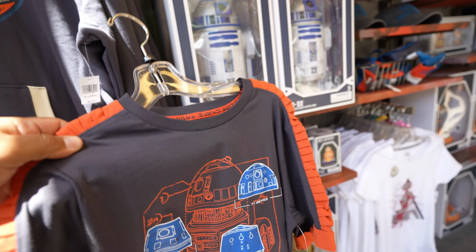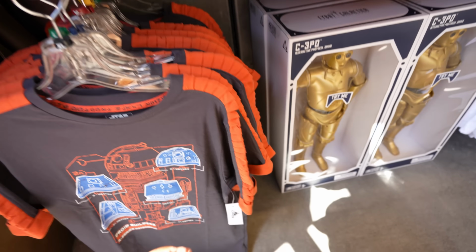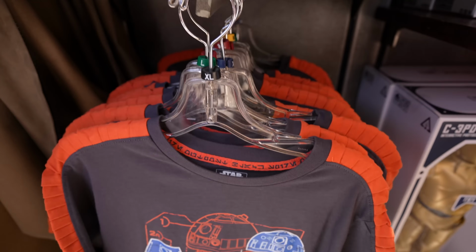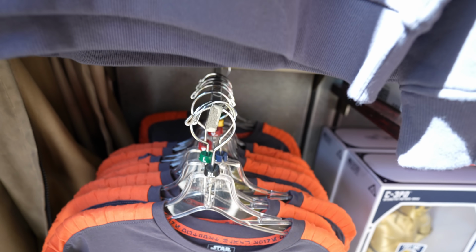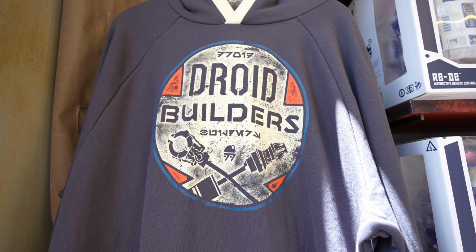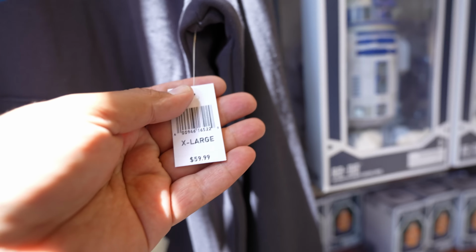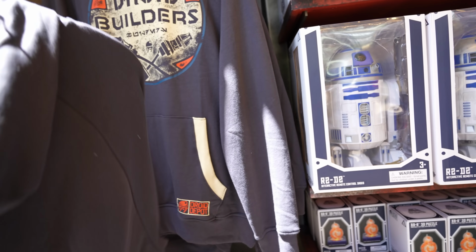I like this one. Left it on the back. This shirt retails for $29.99. And looks like sizes range from, I want to say, small to an XL in kid sizes. And then above that shirt, they have a new hoodie. It says Droid Builders. This one's $59.99. Let me show you guys the back.